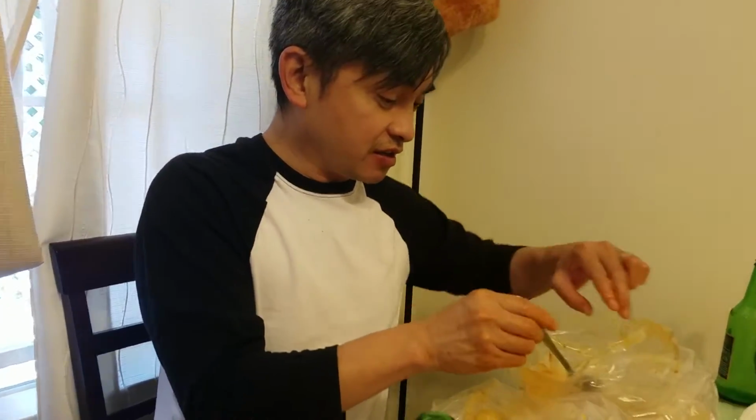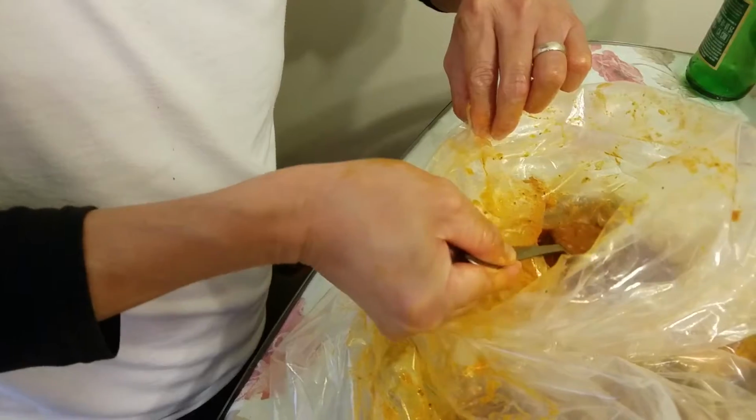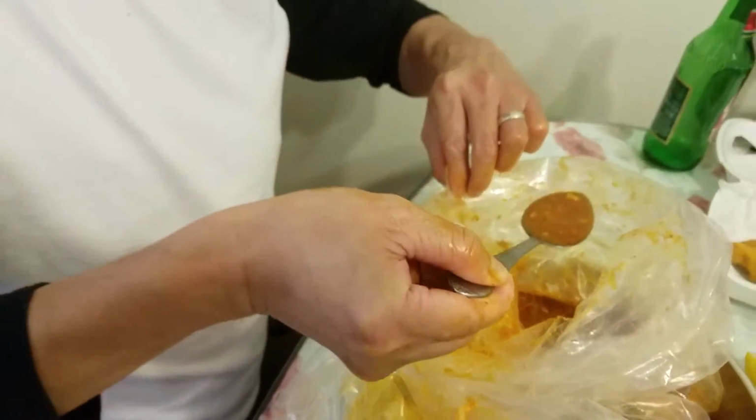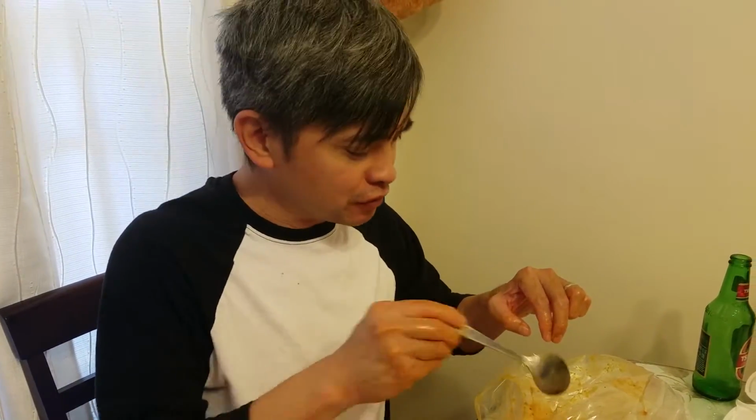Real quick, I wanted to show you, their clams come with basil, you see that? I looked in the shrimp bag, there isn't any, but definitely in the clams, and it's a nice touch. Okay, so I wanted to show you guys how thick this sauce is. Take a look at this. Look how thick the sauce is. And I'm gonna eat this right now. I'm gonna do another one.